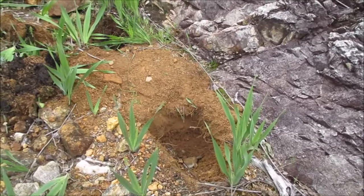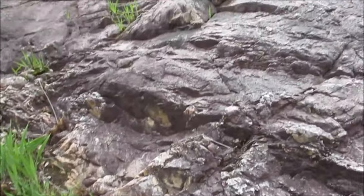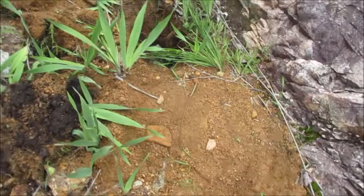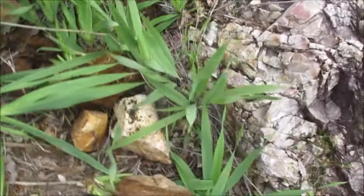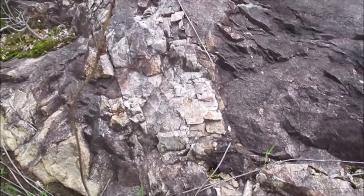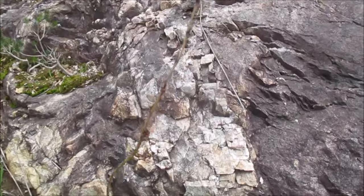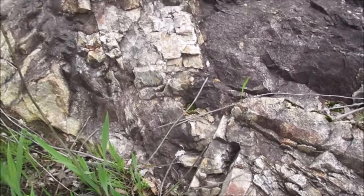Okay, before I go up the top, I just thought I'd show you where I've dug along the bottom of this bedrock. So there's your bedrock. Comes down there, and I've dug there, and dug another hole there. Pulled some rocks out. And look at this, guys. See that? That's a quartz vein coming up through the granite outcrop.